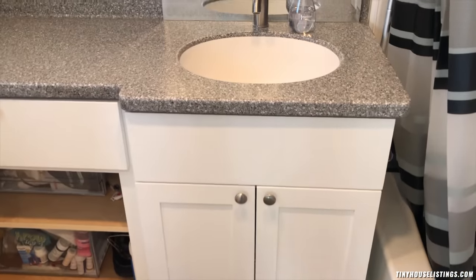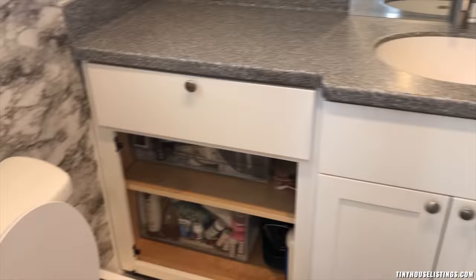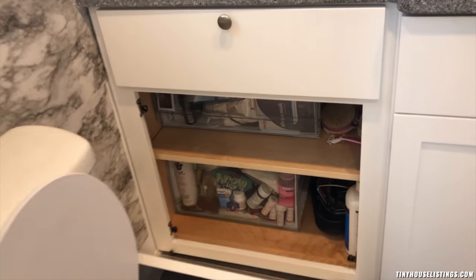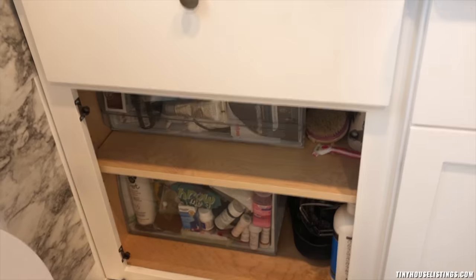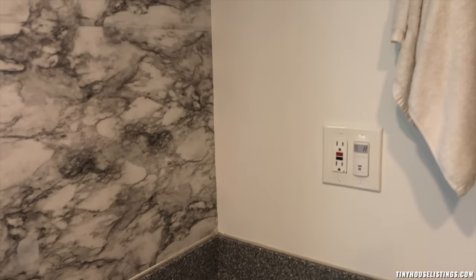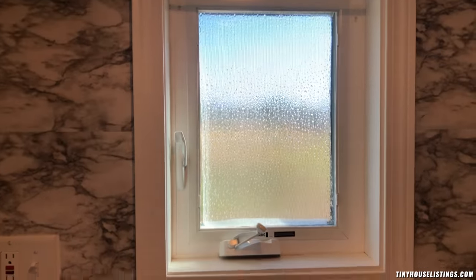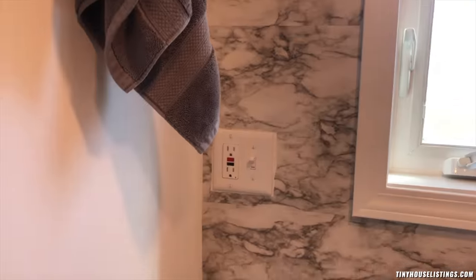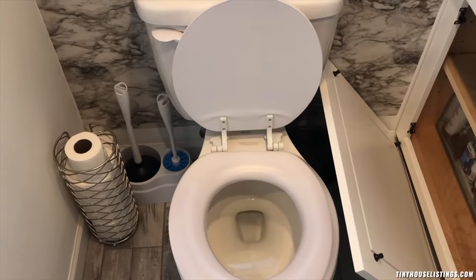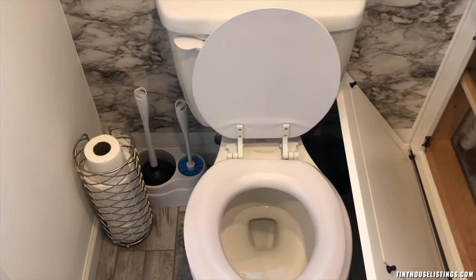You've got your full-size vanity, two storage spots underneath the sink, a pull-out drawer, and an additional deep section. You can put anything you want in there. Accent wall, marble covering, window for ventilation, your light, and your lovely regular full hard-plumbed toilet.